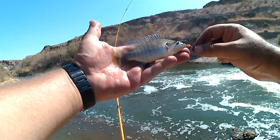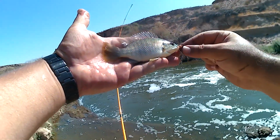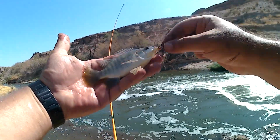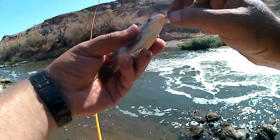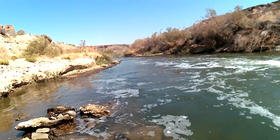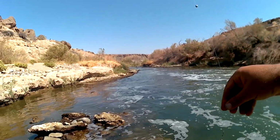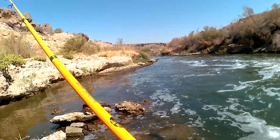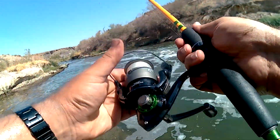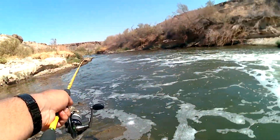Alright guys, finally managed to land one of these little tilapias. Not a new species for me unfortunately, but at least I finally got one. Alright guys, just for a bit of fun, swapped over to my inline spinner. Lots of baby bass out here. Been casting out there with the spinner, catching a few.